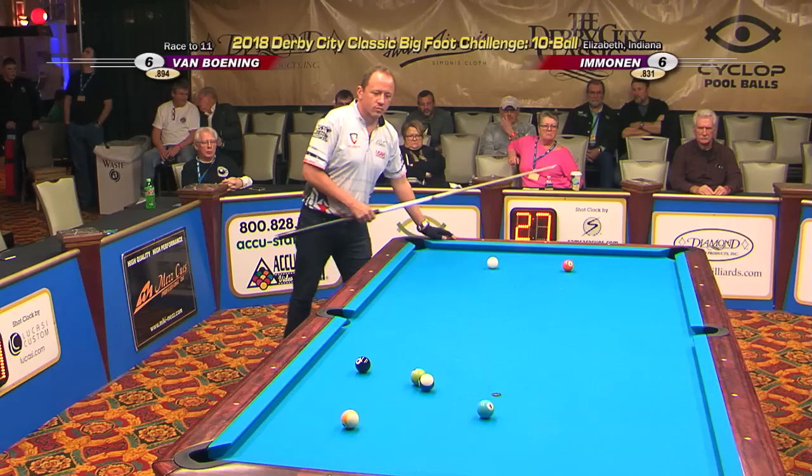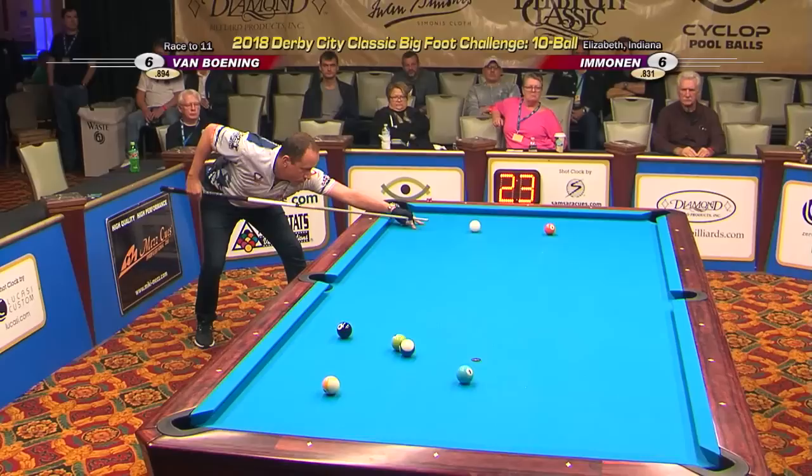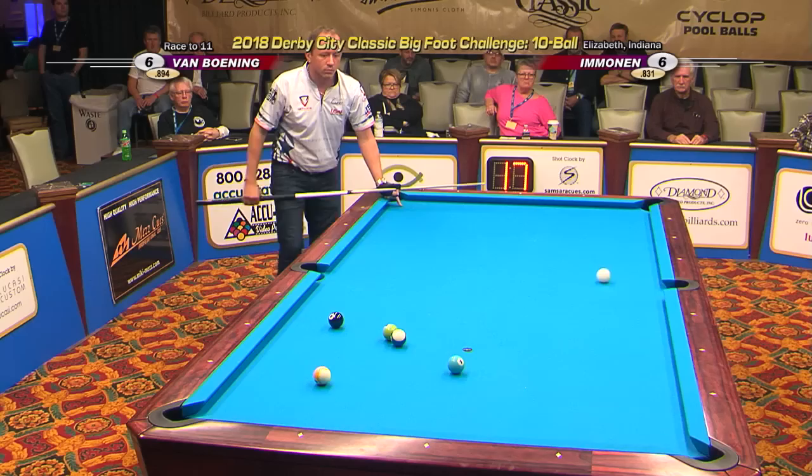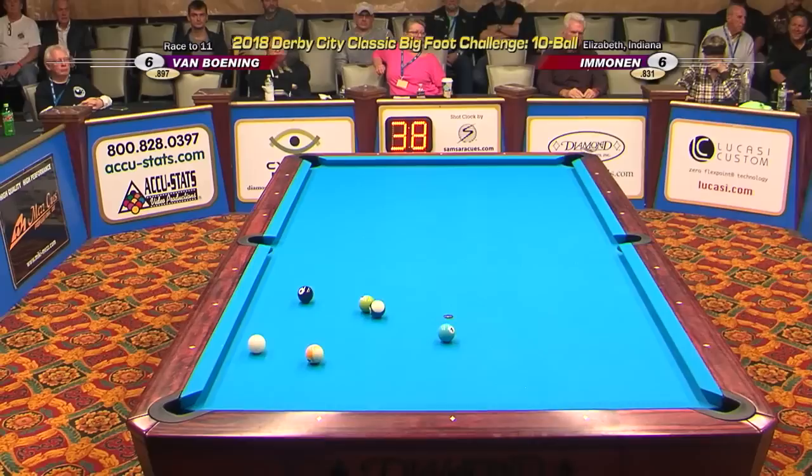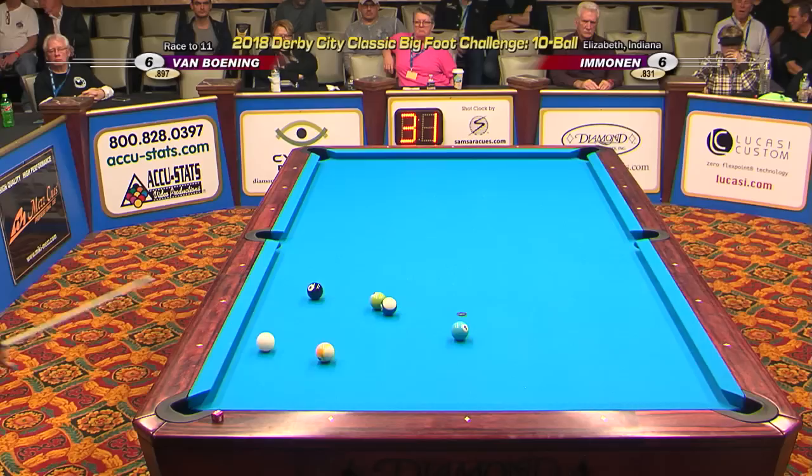Well, it does go in the corner where this ball goes. So, between the 7 and 9, what a pretty position play that was. I did not see that at all. Apparently it goes in the side too, Danny. Think so? I think that's where he's going with it. I'm not sure.